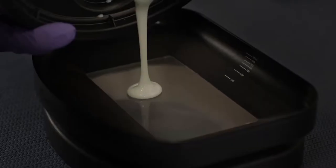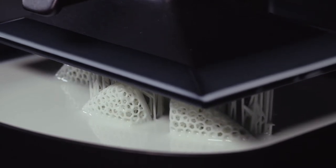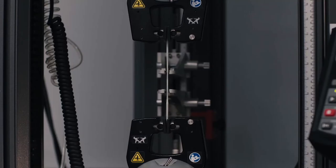The adaptive saddle padding is crafted by Carbon using its revolutionary digital light synthesis technology. DLS is an additive manufacturing process which uses digital ultraviolet light projection, oxygen permeable optics, and programmable liquid resins to produce parts with excellent mechanical properties, resolution, and surface finish.